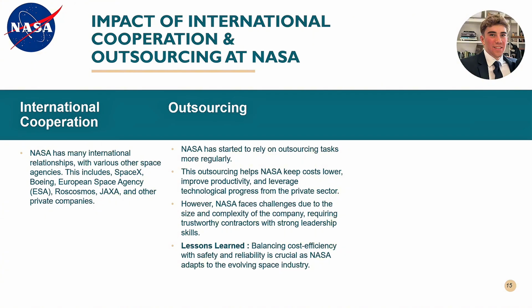When relying on external entities such as SpaceX and Boeing, NASA must run off their schedule. NASA also does not have full control over the quality or technical decisions. This can lead to delays or failures in equipment. This can also create more work for NASA, as they have to make sure that these outsourced projects meet their high safety standards, as private companies may not have these high standards.